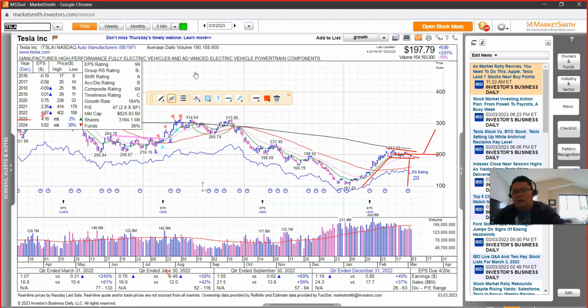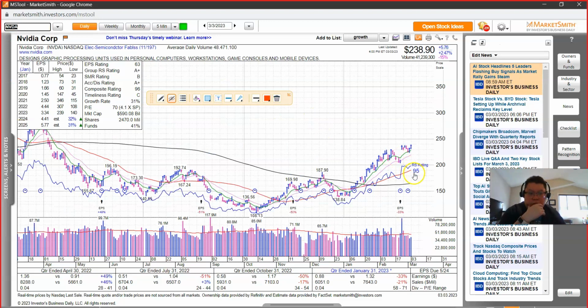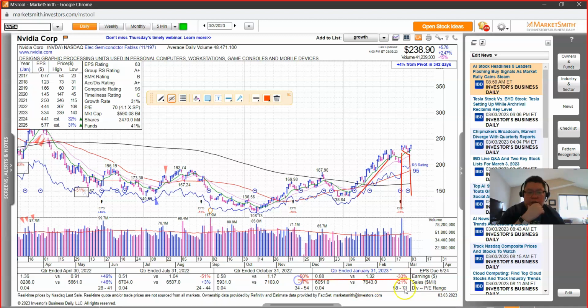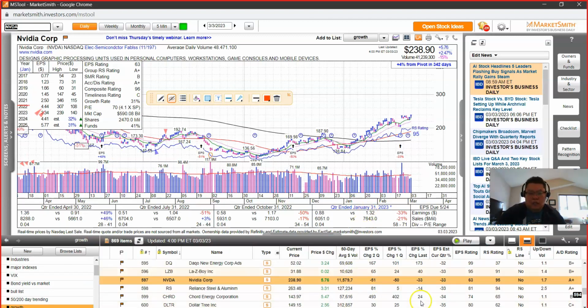Then we look at NVDA for a second. This is still really strong. Oh my God, look at this. Earnings great, pullback. This is like a prime opportunity to buy on the pullback. I didn't, because they're still not growing back the earnings as fast. So that's why it's not on my list.